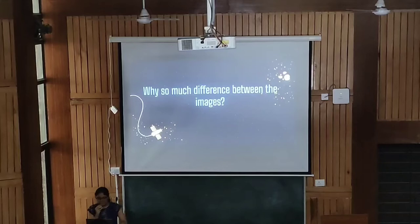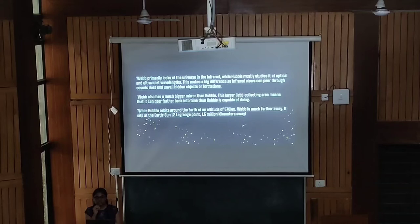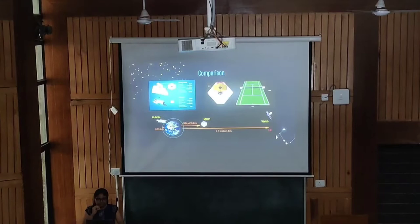Why so much of a difference, like I said? So, first point is that Webb looks at the universe with infrared, whereas Hubble uses ultraviolet and optical wavelengths mostly. And Webb's mirror is much larger than Hubble's mirror, and Hubble orbits around the Earth at 570 kilometers, whereas Webb revolves around the Sun at the L2 Lagrange point, which is 1.5 million kilometers away. Now here in this comparison, you can see the Hubble over here and Webb somewhere over there. So that is the difference.